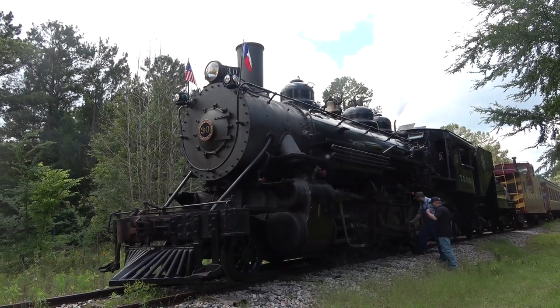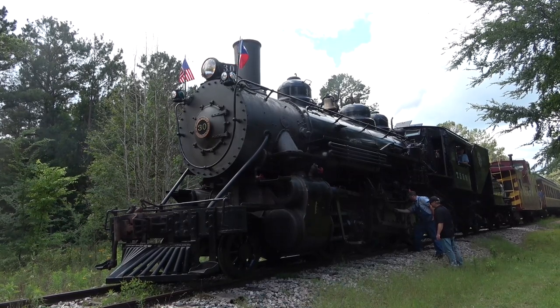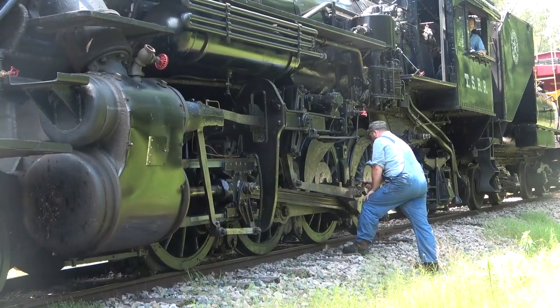After stopping, the crews make a quick inspection of the locomotive, before detaching and heading for the Rusk shops for further servicing and the crew's lunch break.